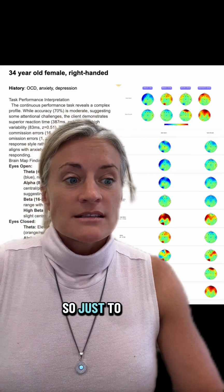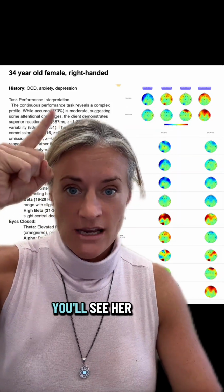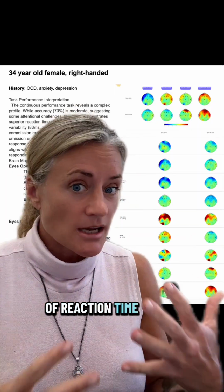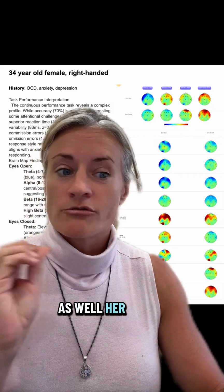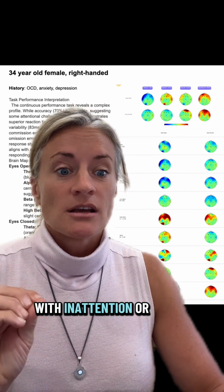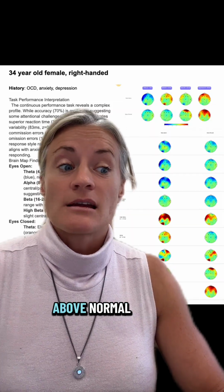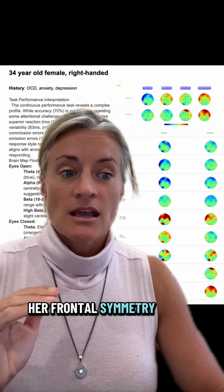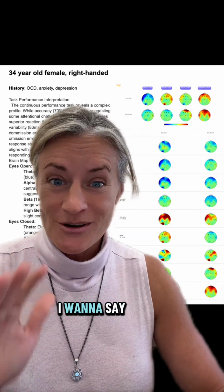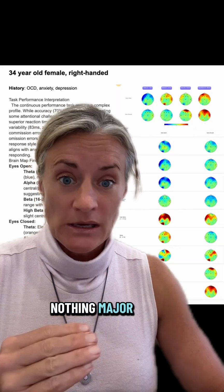So just to go deeper, reviewing here too, you'll see her task performance. She also did a task, so brain testing of reaction time and those kinds of things. We test those as well. Her reaction times were superior. She's not struggling with inattention or impulsivity, but her alpha response is technically above normal. Her frontal symmetry is balanced on paper. So there's a lot of good here. I want to say that with reds or blues, there's a lot of good in this brain, nothing major.